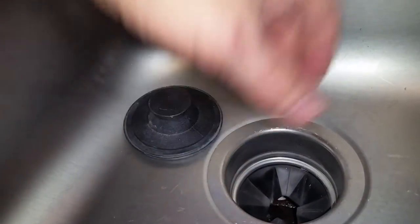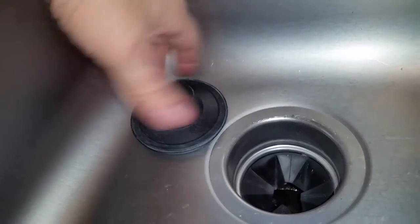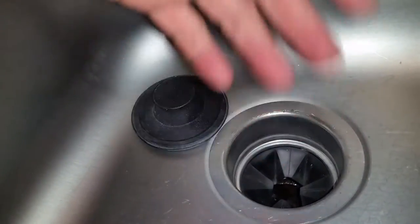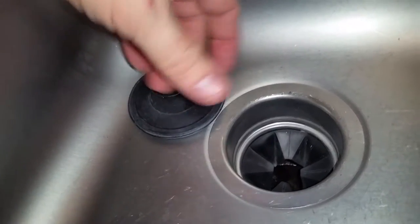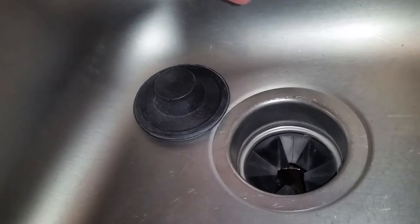Fish tank gravel is your most common clogger. It's what it gets all the time. To make it work better after everything's cleared out, throw in some ice down there or clear the grinding ring. Keep everything a little bit cleaner. A lemon wedge once in a while for odors and smells works really good.